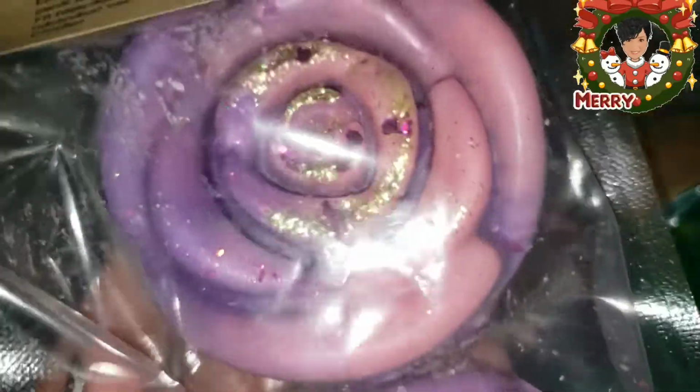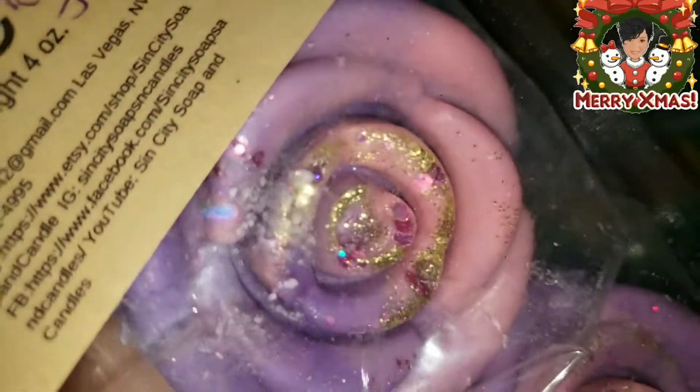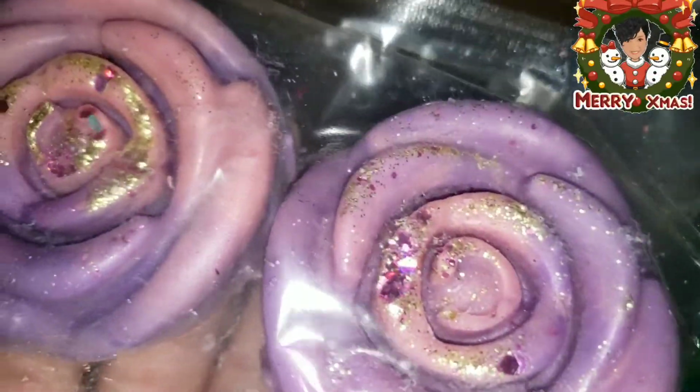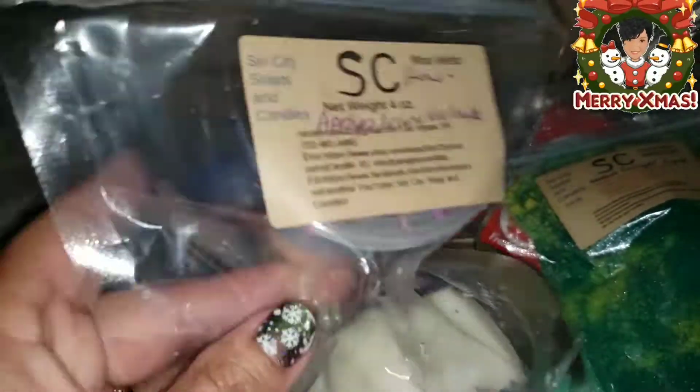Oh my gosh, she sent these to me free of charge. Thank you. They are fabulous. I was gonna say, wait a minute, I already ordered the Rose Jam, but I only ordered the cups. But look, gorgeous. Thank you so much. What's this?